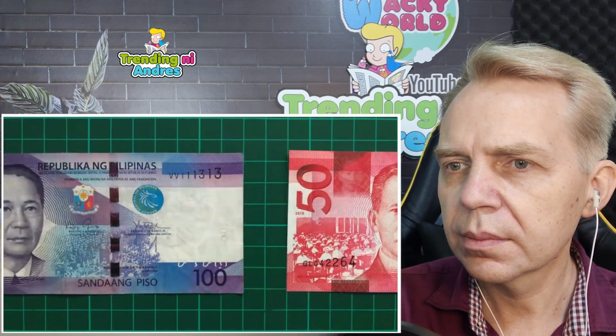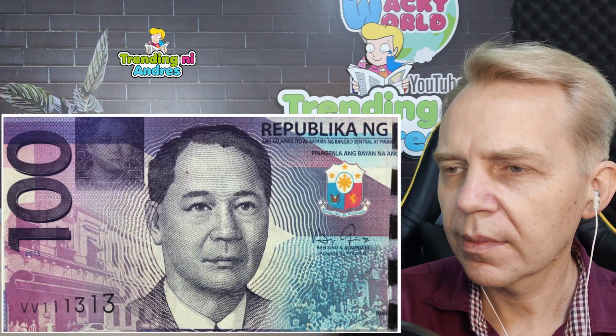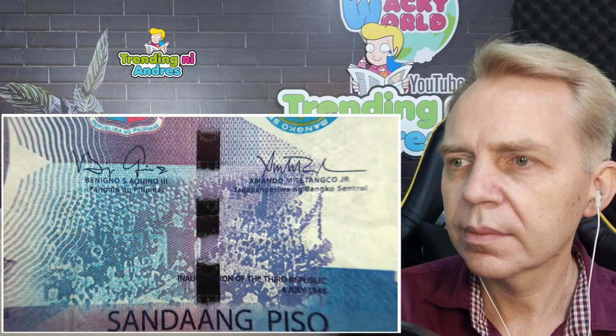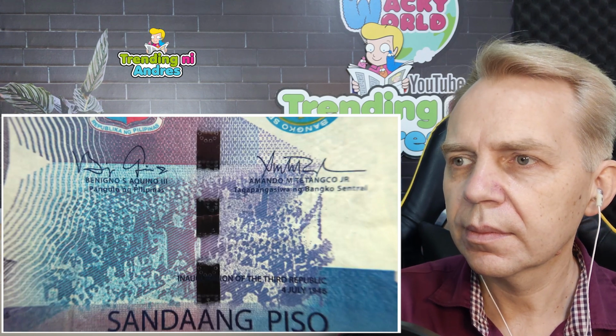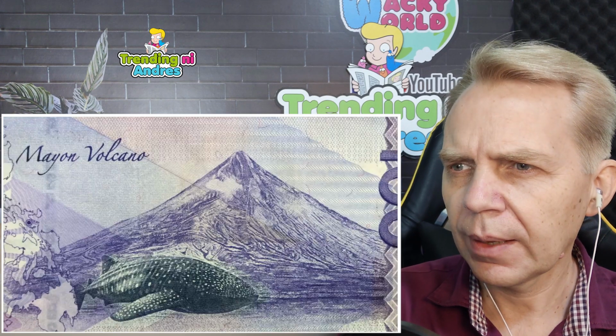Things start to get really interesting with the 100 peso note. It features 5th President Manuel A. Roxas alongside the country's central bank to his left and a historical scene of the proclamation of the Third Republic on his right. The reverse features a Mayon volcano and a whale shark.